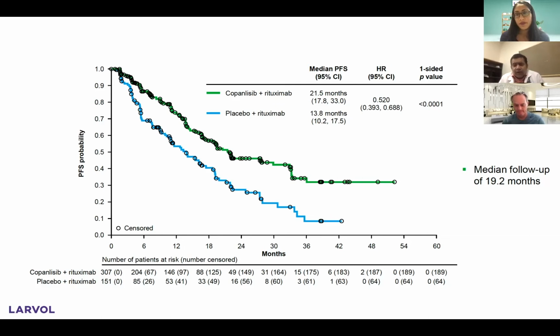But if you look at the risk and benefit, you have to adjust the risk and benefit in this setting. As Ola pointed out, compared to single agent rituximab, even if you retreat these patients with single agent rituximab, the PFS benefit you are getting is almost double using this PI3 kinase inhibitor, copanlisib. So choosing the right patient, in those patients who are not able to get intense treatment, including the CAR T-cell therapy, this is an important option. If we choose the right patient, you should be able to derive the benefit in those patients.